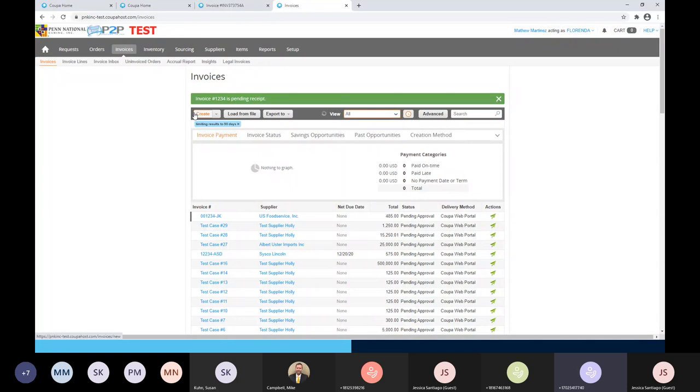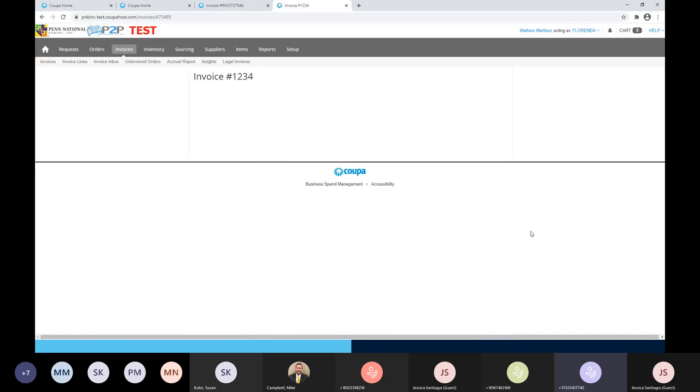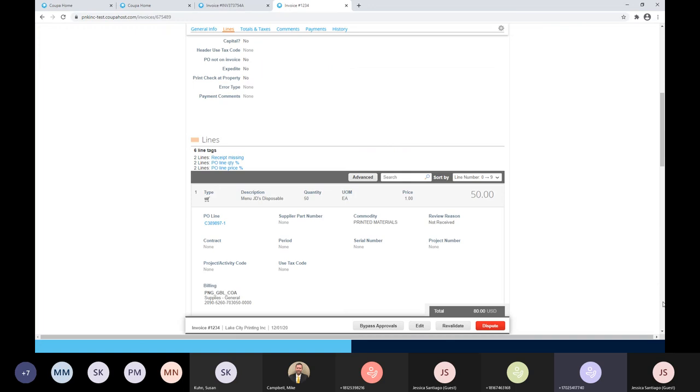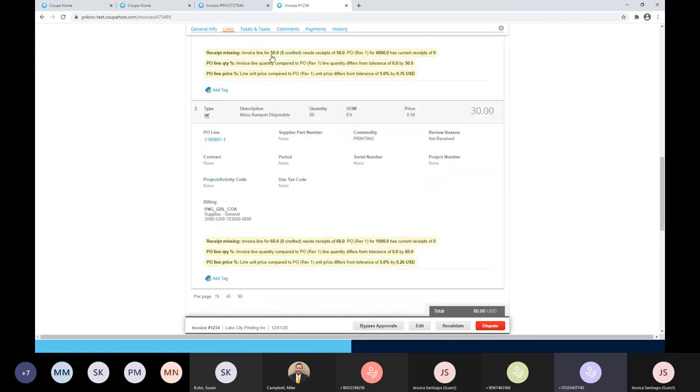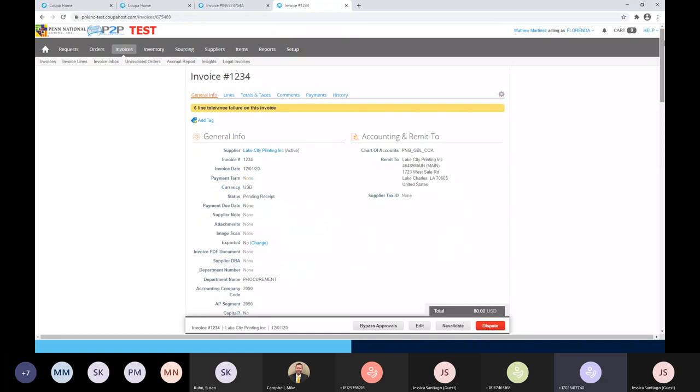Then it will come up with a green box that tells you what invoice it is and it's pending receipt. And you can go in and see it, pending receipt. And they'll tell you why it's pending receipt. It says a receipt missing for 50 and it needs receipt of 50 because there's not received in. Same with this one, there's no received in. And once it gets received in, then it will actually go out, either it's because this is a price variance, it will go out to pending approval to the buyers. And once they approve it, it will become fully approved and it'll go directly into Oracle.